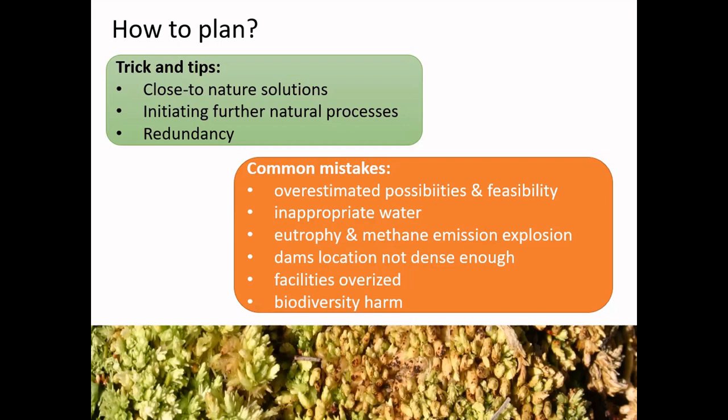One of the common mistakes is that the dam location is not dense enough, that the number of dams is underestimated. But on the other hand, sometimes facilities are oversized. Sometimes we build very huge concrete dams in situations in which a smaller one, peat or wooden, would be sufficient. And there is also the problem of biodiversity harm, because restoration, like other activities, may be followed by a negative impact on some species of plants, animals, etc. We should take it into consideration.